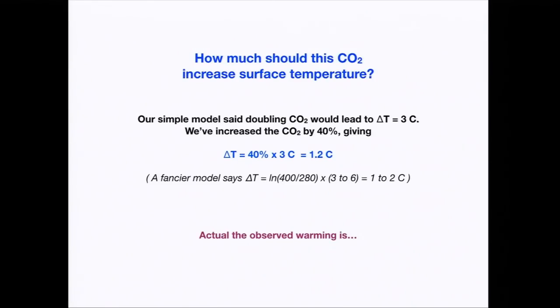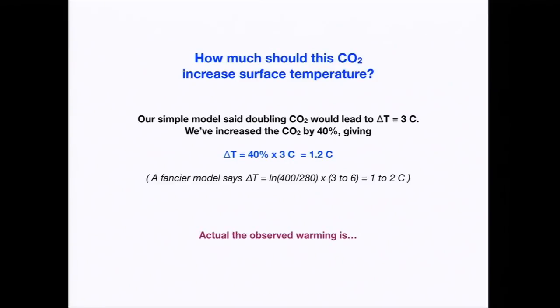So now, let's just say how much temperature rise do we expect in our simple model? Well, in our simple model, doubling the CO2 would have led, remember, to 3 degrees Celsius change. We haven't doubled the CO2, we've increased it by 40%. So 40% of 3 is 1.2 degrees Celsius. A fancier model, if you go look at a climate physics book, or the IPCC reports, will model delta T as an equation with a natural log in it and some uncertainty in the coefficient, but they will say something like 1 to 2 degrees Celsius expected from this much CO2 rise. And the actual observed warming is about 1C.